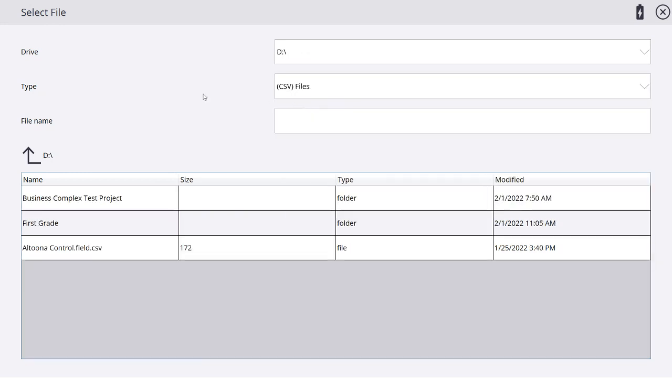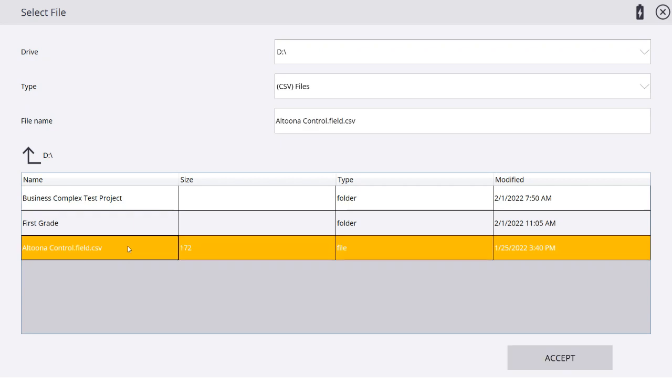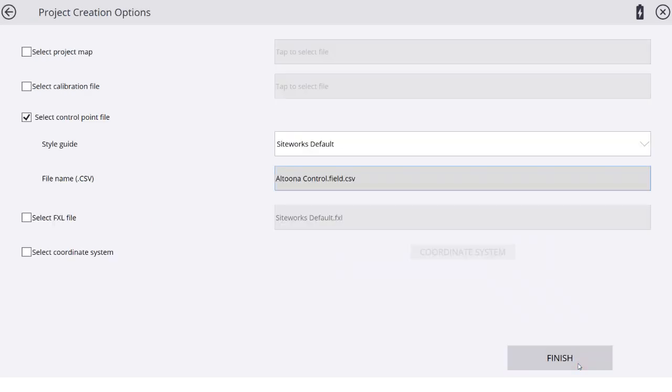And then you can click into there, and it's going to know that it's looking for a CSV file. So it pulled it up here. So all you have to do is tap that, hit accept, and then that will load that in there. So that's good to go. So you go ahead and hit finish.